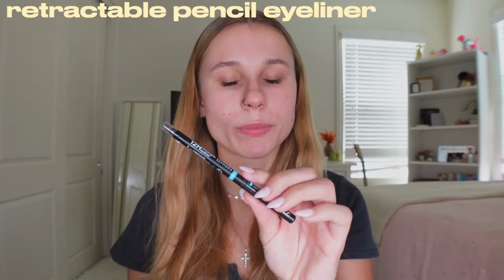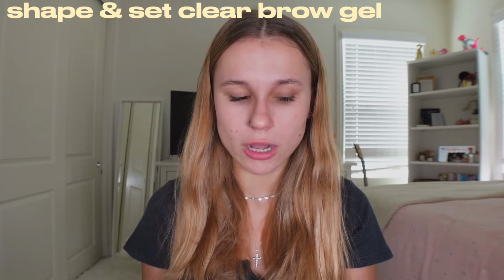And then next, from what I already own, this is the 12-hour retractable waterproof eyeliner. I'm so obsessed with this. This is always my go-to. I also have the Sephora brand eyebrow gel, the Shape and Set Clear Brow Gel, which should hopefully go along really nice with the brow pencil to kind of set it in place. But let's go ahead and get into it right now.